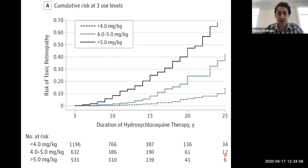So this is a graph. There's one graph to look at. It's this one. When you look at 5 years, there's a 0% risk if they're dosed under 4 milligrams per kilo per day. I have looked through isolated case reports of toxicity before 5 years, and one interesting thing that I find is that all the patients did not have objective measures of screening at their baseline exam. So I wonder whether certain macular issues were missed at baseline and then were determined later on. They've reported toxicity as early as 3 months on a dose of less than 5 milligrams per kilo per day, which again would be a very idiosyncratic, rare thing to occur.